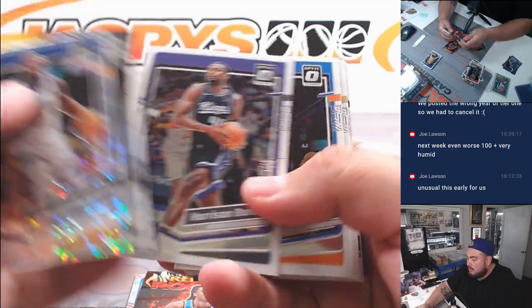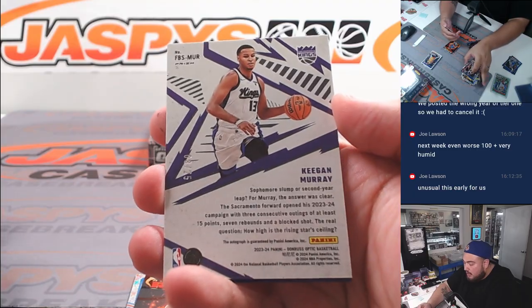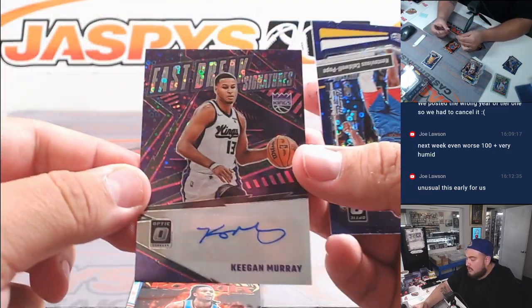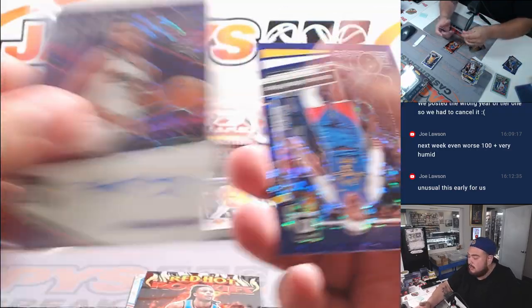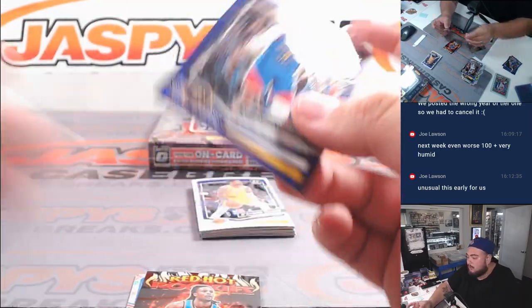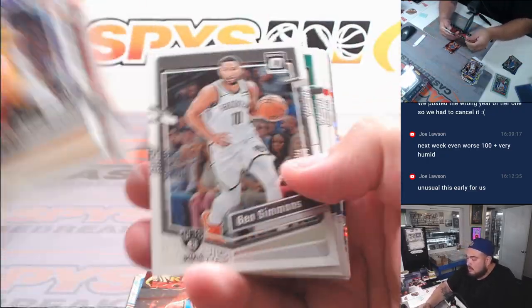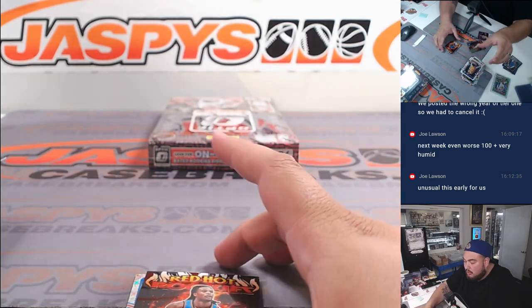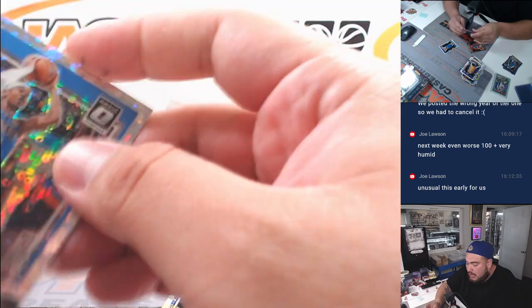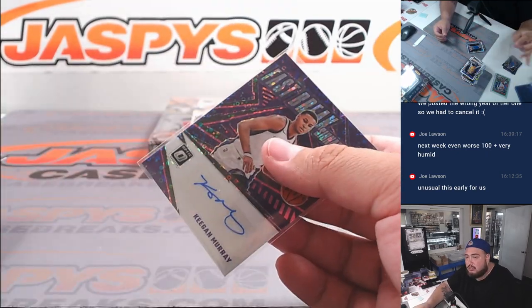Draymond. We got a Keegan Murray there /25. Nice. Fast break signatures purple, Sacramento Kings, though. That's going to Jessen. That's awesome. Kentavious Caldwell-Pope, Denver Nuggets there, purple. All right. Unfortunately, no Wemby there, but not a bad little fast break box, though. Out of 5, nice color auto as well. Not too shabby.